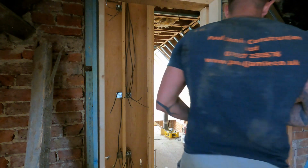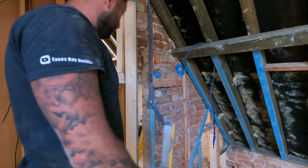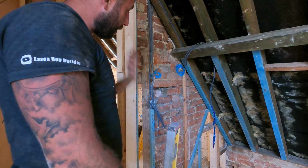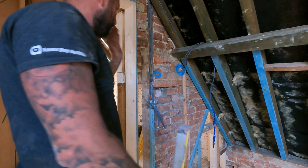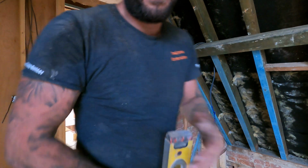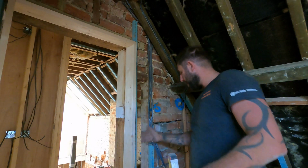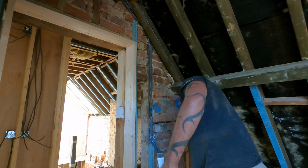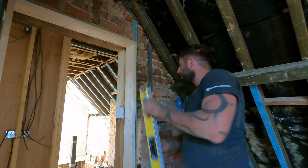The top bit will be fine, but because we've got mainly timber down that corner, it probably makes sense to do it out of battens and some packers and get it nice and level and plumb and true. The plasterer's going to love us for it anyway, and it's just a better job. Arguably no one's ever going to look down the side there, but we've got probably 10 mil down the bottom and about 30-40 mil there.